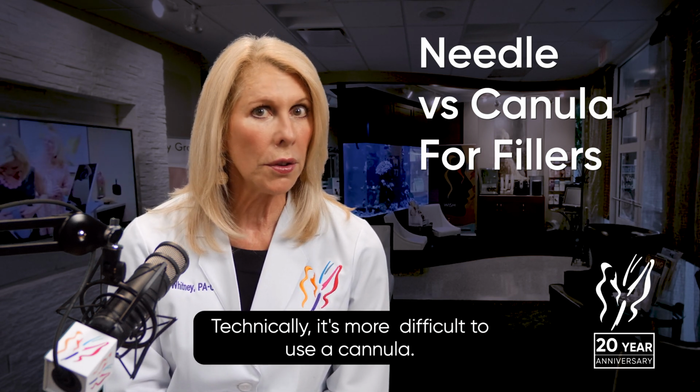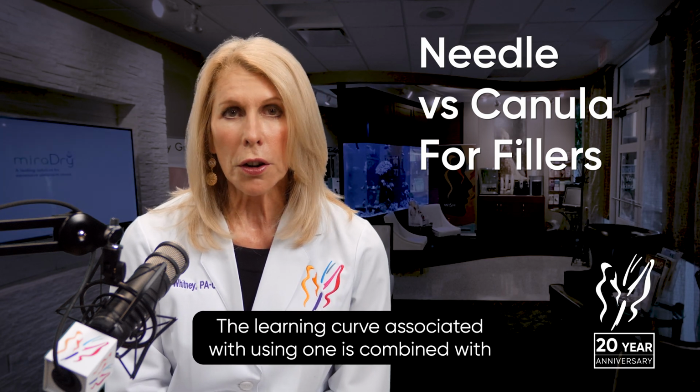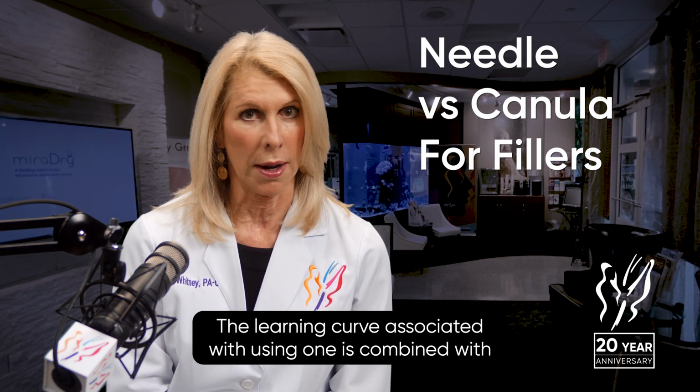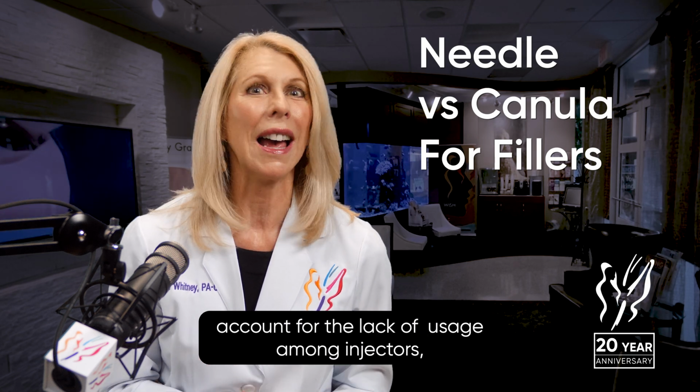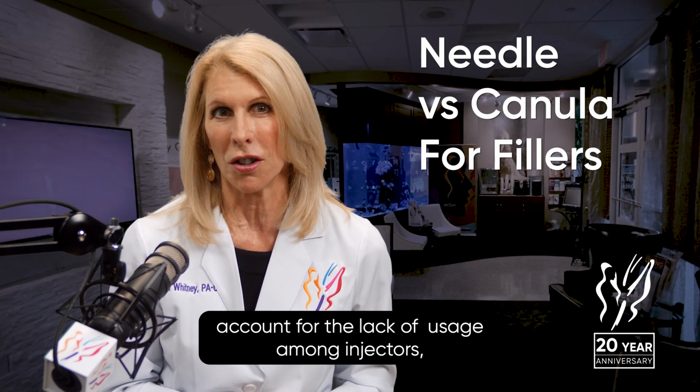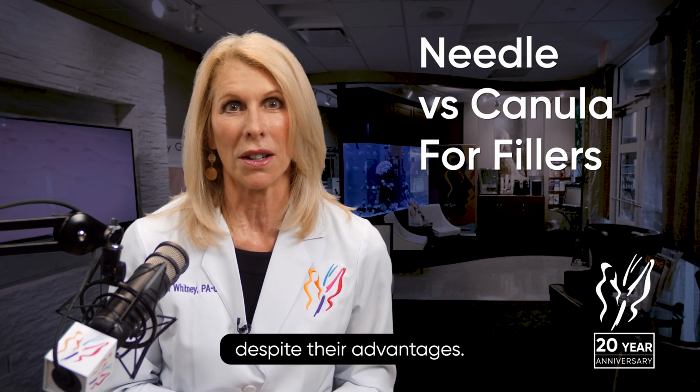Technically, it's more difficult to use a cannula. The learning curve associated with using one is combined with the additional cost of purchase, and that may account for the lack of usage among injectors, despite their advantages.